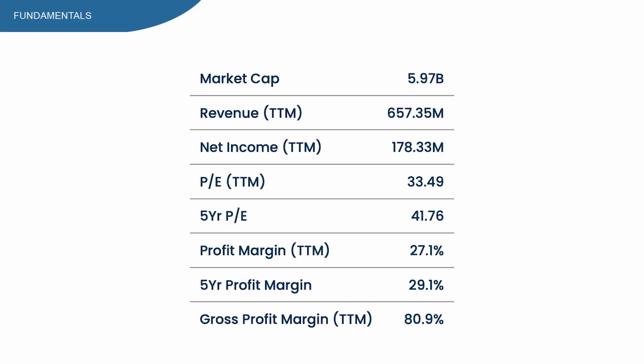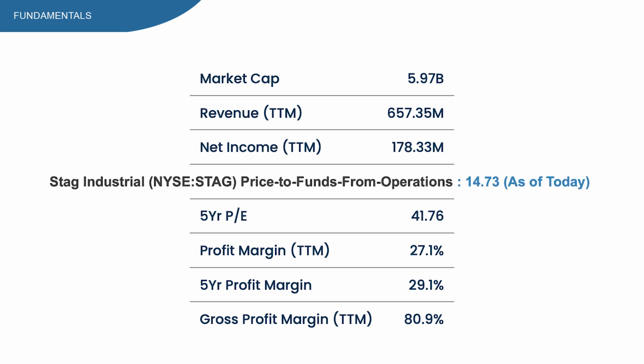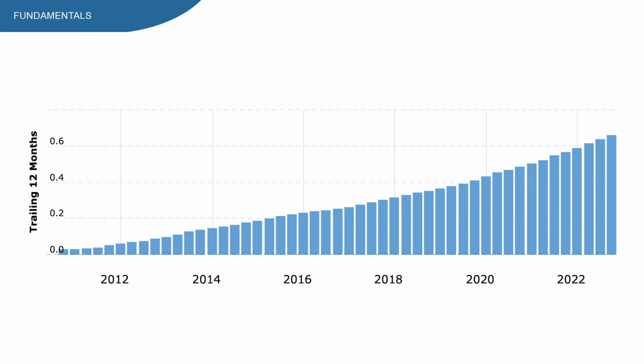Let's continue by diving into the fundamentals. Stag Industrial is a 5.97 billion market cap company. PE ratio isn't a fair metric to use with REITs, so we are focusing on the price to FFO, which sits at 14.73, indicating that it could be undervalued based on this number. Later in this video I will show you my 3 price targets for Stag Industrial, so make sure to watch until the end, because price to FFO is only telling a small part of the full story here. Revenue is at 657 billion, and in this graph we see that revenue went up in the long run.